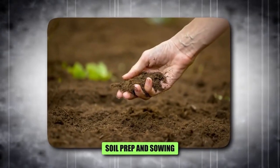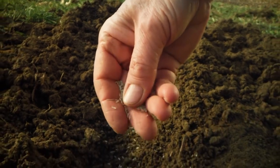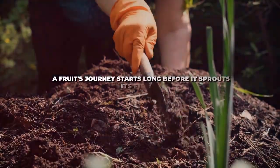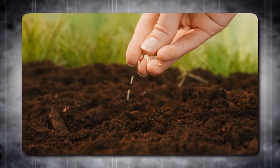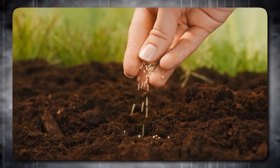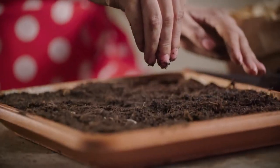Soil prep and sowing. From tiny seeds to succulent delights on our plates, a fruit's journey starts long before it sprouts its first leaf. It all begins with getting the soil just right, a mix of science and tradition, creating the perfect bed for fruit trees and bushes to grow.